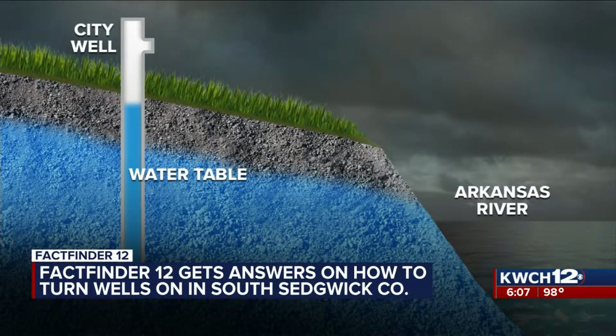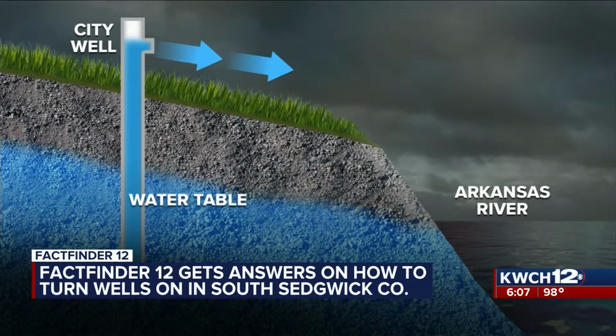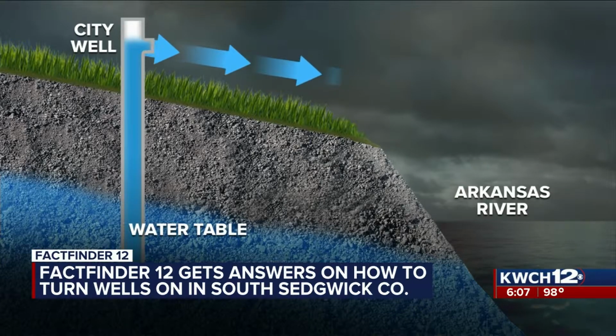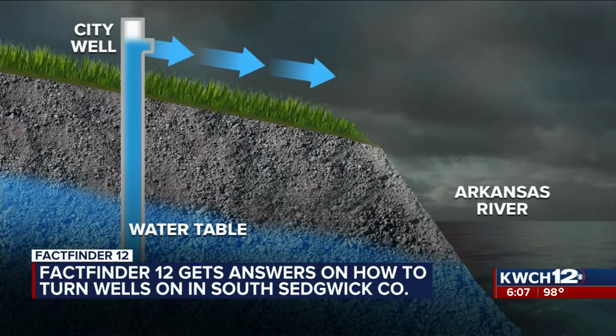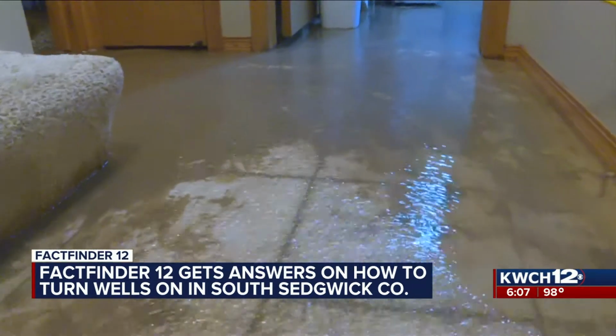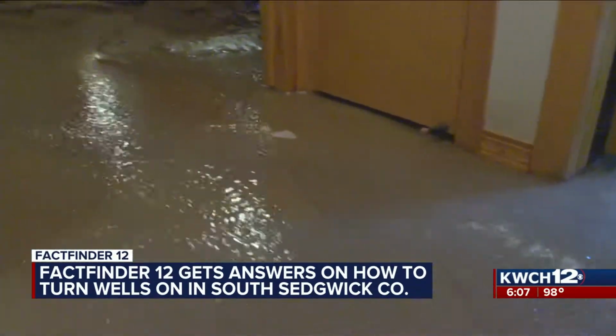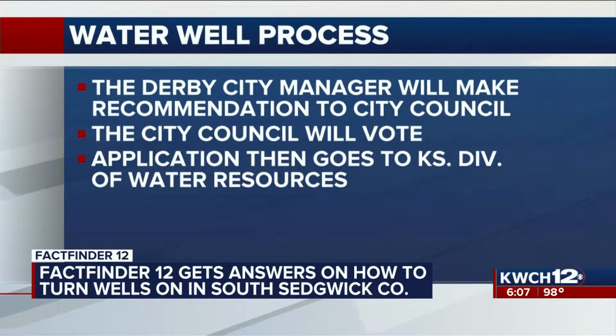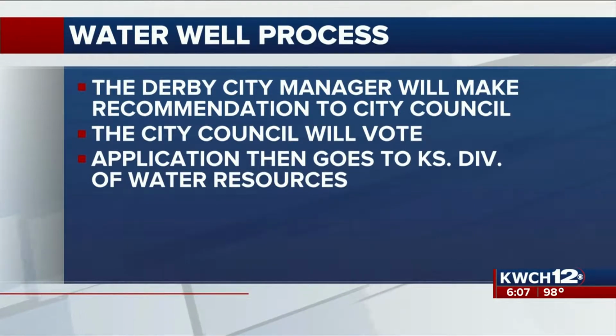Here's how the wells work. They pump groundwater out into the Arkansas River, lowering the water table. But many in the area are wondering if and when the city of Derby will turn them on. County commissioners voted in a meeting this week to ask the city of Derby to turn them on. The county's environmental resources director tells us the Derby city manager will make a recommendation to the city council on what to do. Then the city council will vote on that, and if it's passed, an application could be sent to the state's Division of Water Resources to get a temporary permit to turn them on.